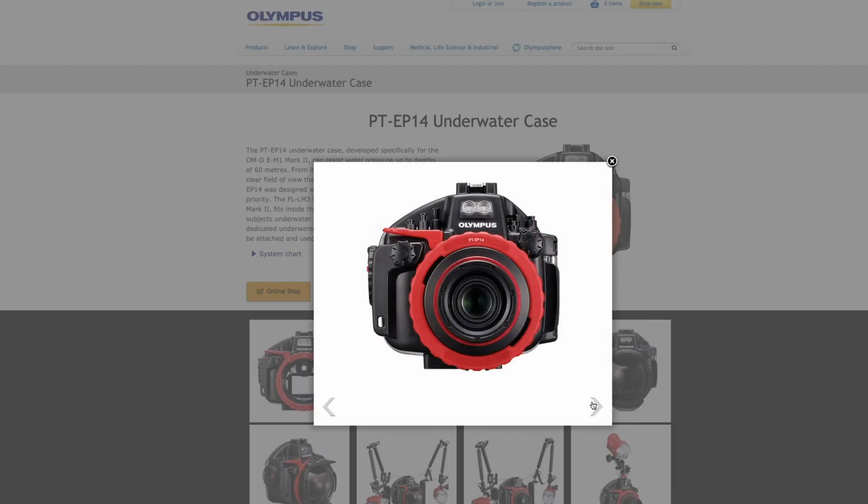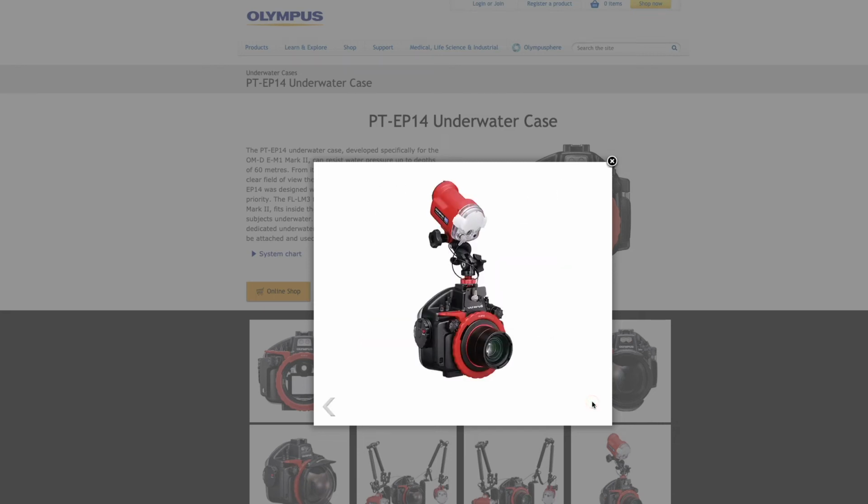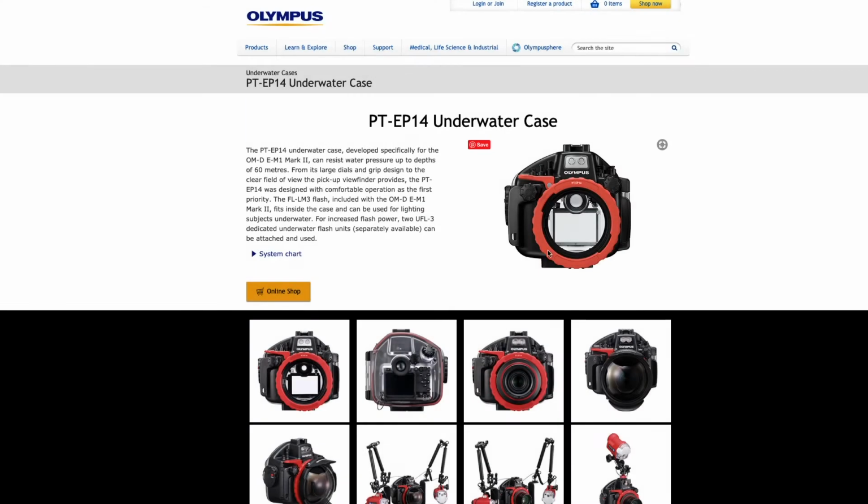Not all housing manufacturers make housings for Olympus, however, they do have their very own high-quality housings for their higher-end cameras. These housings are more designed for below-the-surface sort of work rather than high-action surf photography, so keep that in mind if you're considering the Olympus range.